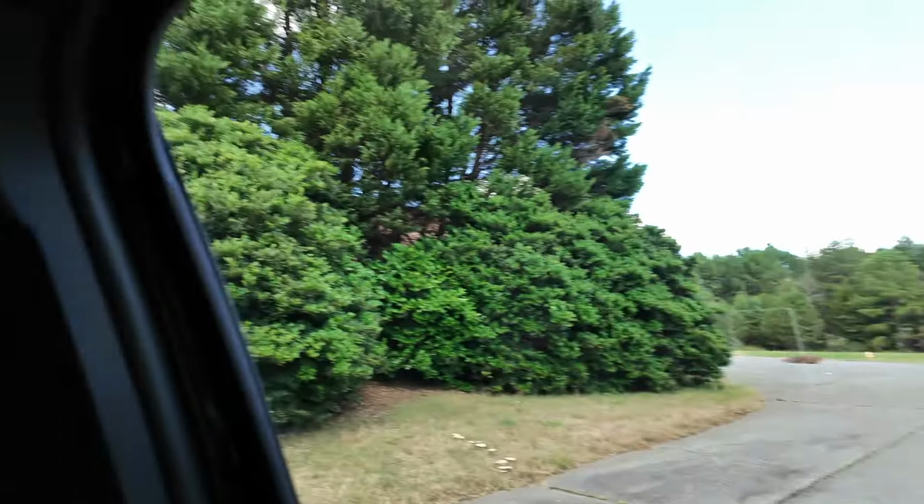And then a look at visibility. Very similar to the 3rd gen. Pickups really don't have any blind spots, so it's very easy to see in all directions.